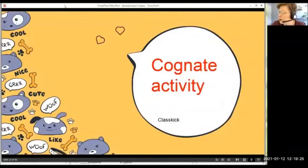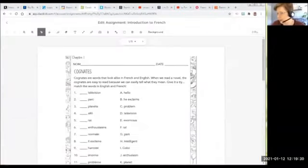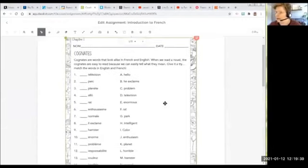All right, so that's what we're going to do next, is we're going to do a cognate activity. So I'm going to send you over to Class Kick. Take a look at this. Cognates are words that look alike in English and in French. When we read a novel, the cognates are easy to read because we can easily tell what they mean. Give it a try. Match the words in French and English.